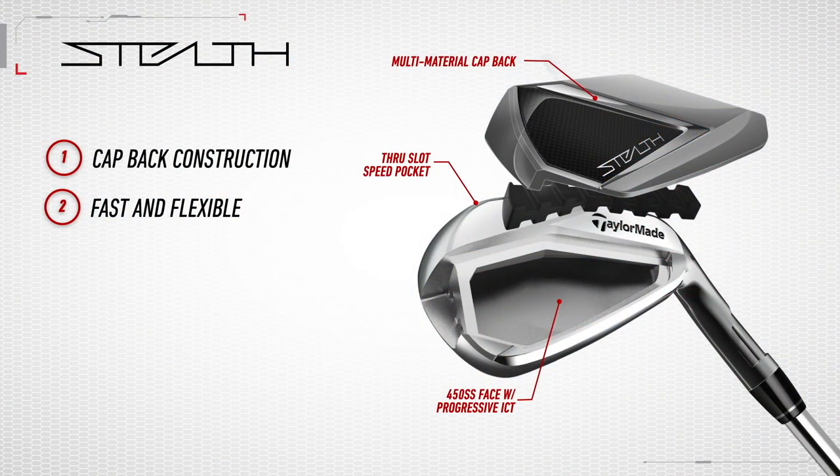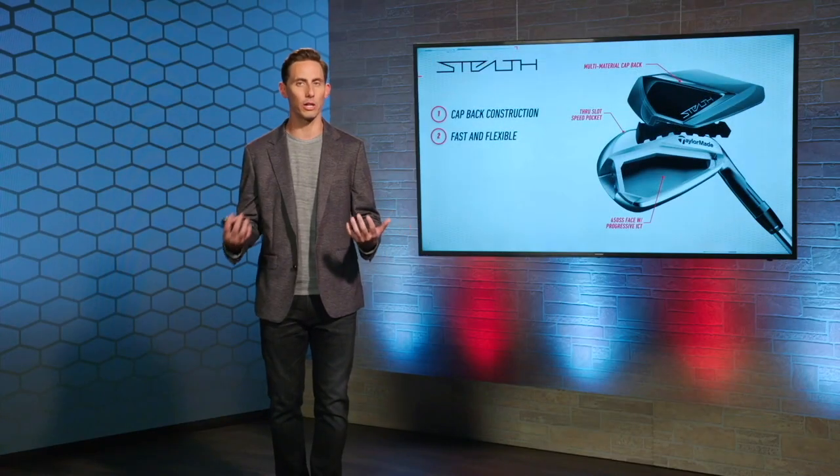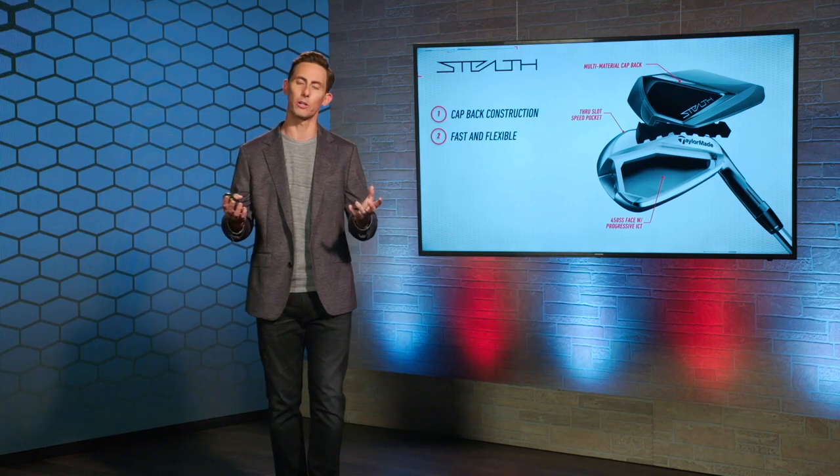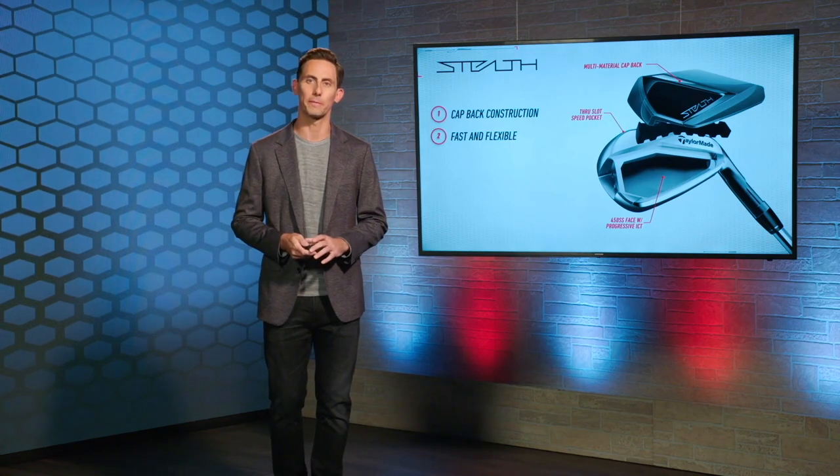Now the face works in conjunction with the through slot speed pocket. The through slot speed pocket is TaylorMade's patented technology, allowing us to disconnect the face from the sole, which generates so much more flexibility low on the face specifically, which is critical for protecting that ball speed when players miss it low on the face. And as golfers, we all know if you miss an iron, you most commonly miss it a little thin, a couple grooves low, and the statistics are there to support that.